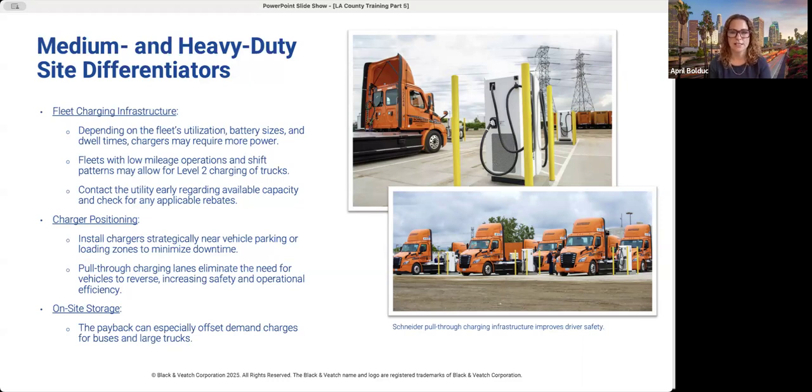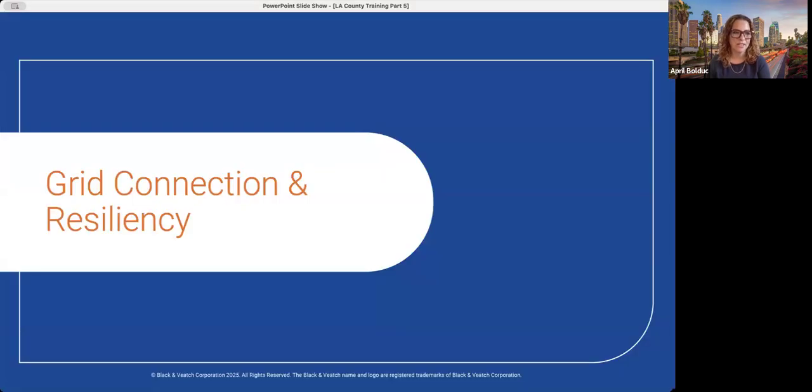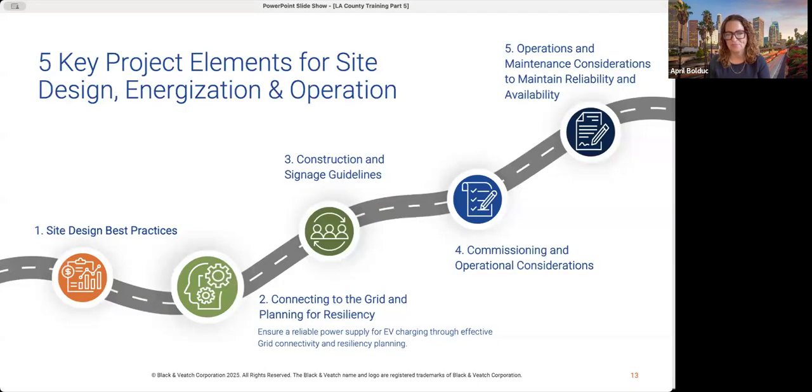And then, of course, on-site storage. When you have these really high-power sites, on-site battery storage is really going to assist you in leveling off your demand charges. So in many cases for these high-power sites, it really is the best way to go. And so now getting into grid connection and resiliency, I'm going to go ahead and turn it over to Will.